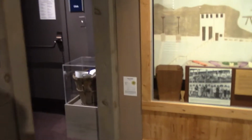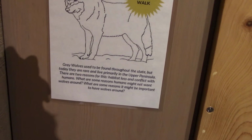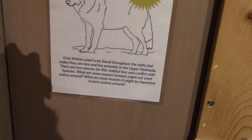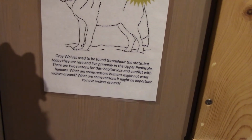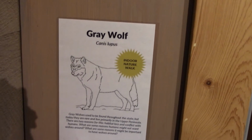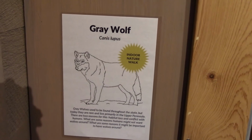Yeah, I found another one. Gray wolf. Right here, there we go. Gray wolves used to be found throughout the state, but today are rare and live primarily in the Upper Peninsula. There are two reasons: habitat and conflict with humans. What are some reasons humans might not want wolves around? What are some reasons it might be important to have wolves around? So right there, it's a gray wolf. Yeah, they just recently came off the endangered species list, and actually, believe it or not, here in Michigan, they're kind of getting overpopulated. They've actually opened up wolf hunting season.